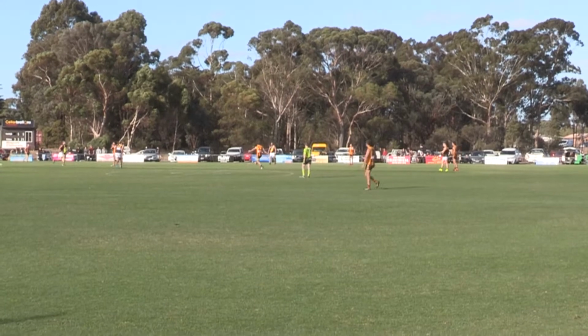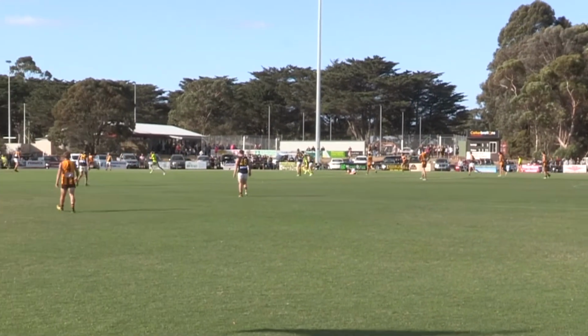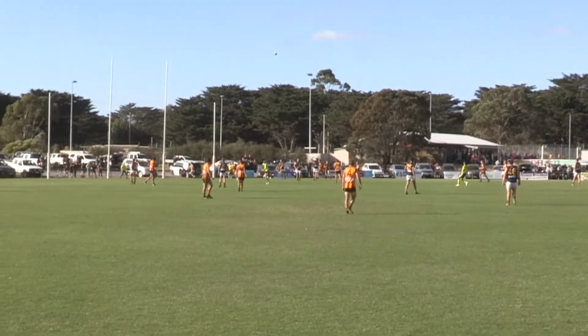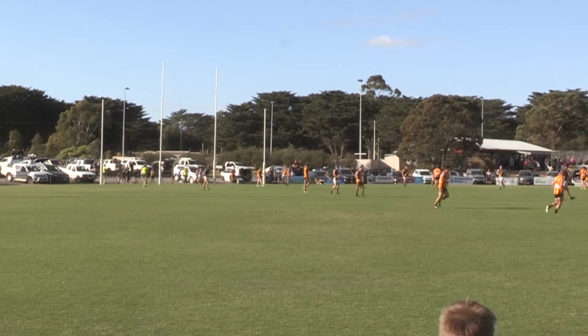So Templeton now with the ball goes back to the far side of the ground. Nice looking kick. Mark taken out there. Bowman it is. Takes him on. Kicks inside. Got to kick this one. He has kicked a goal. So Bowman has there first.